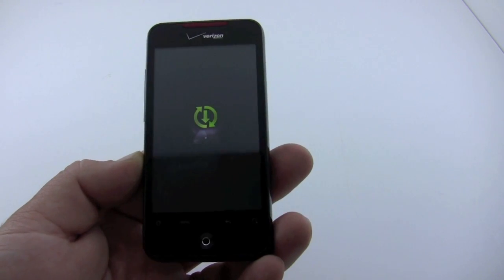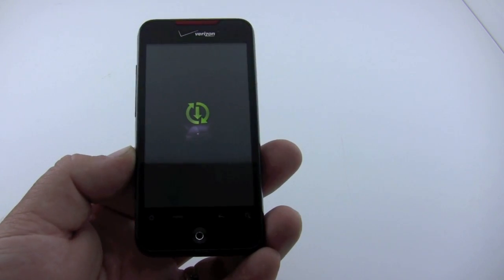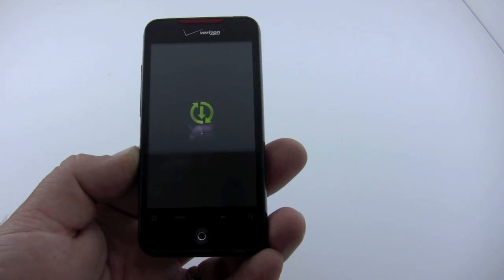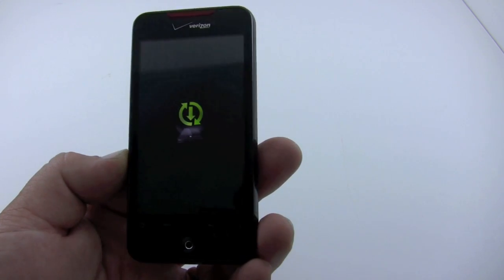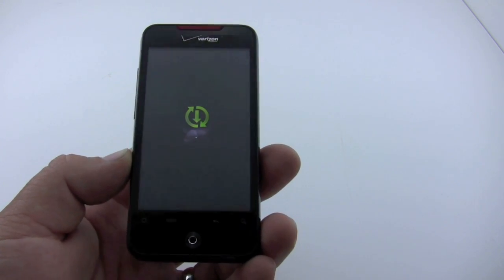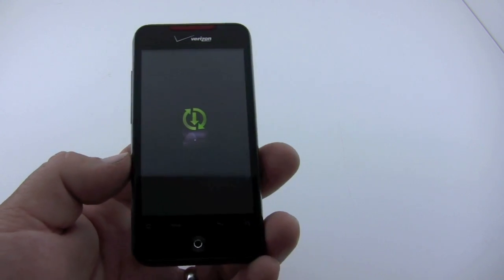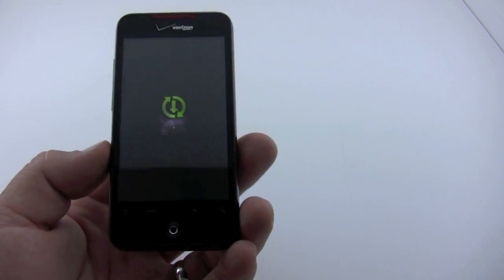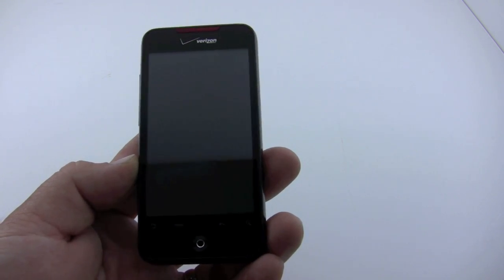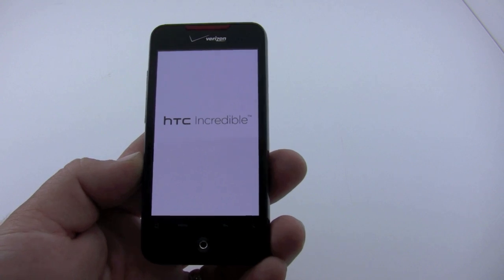Since these are review units, I'm not quite as concerned if it does fail, because you know, it's Verizon's phone, and I'm doing this per their instructions. So, you know, we can always hopefully get another review unit if that was the case. Where with your own phone, you may not be so fortunate, but Verizon's pretty good with their warranties and things. And if you brought it in there and you got the legit update over the air from Verizon, maybe not so many issues.